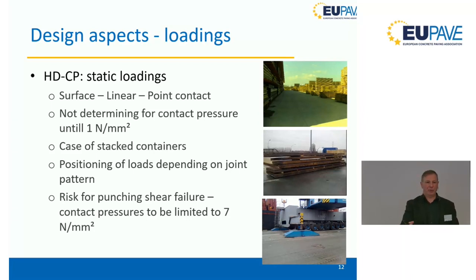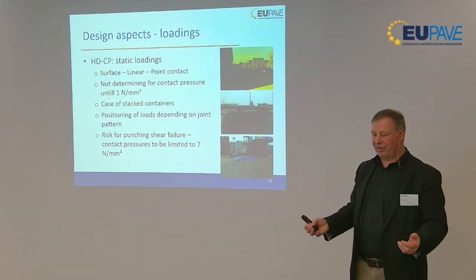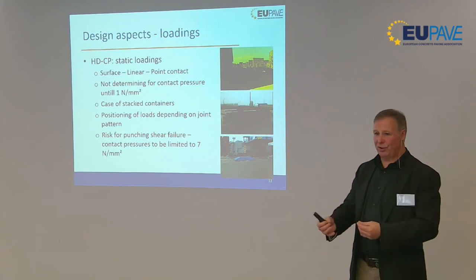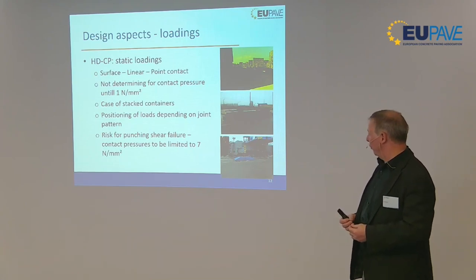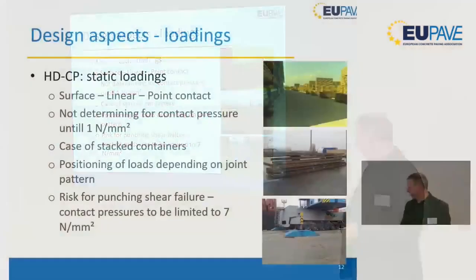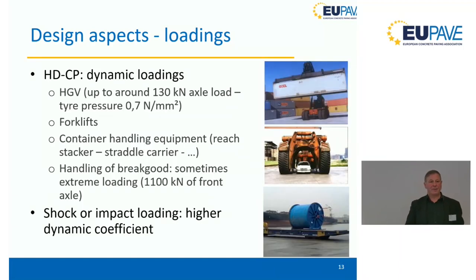Of course, even those distributed loads can become very high. And we all know that for a concrete slab, the dangerous parts are at the edges or the sides. So it's good to stay away from the joints. If you stack your materials, it's good to take into account also the joint layout, not to put the too heavy loads too close to the joint. Here below, we see a good example of a heavy crane where the static point load is distributed over a surface. So that's a good solution.